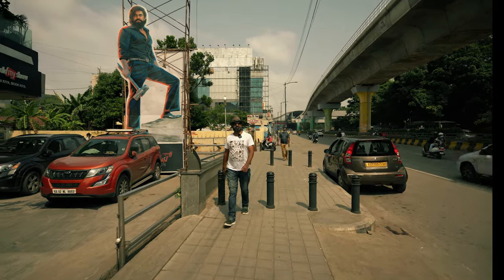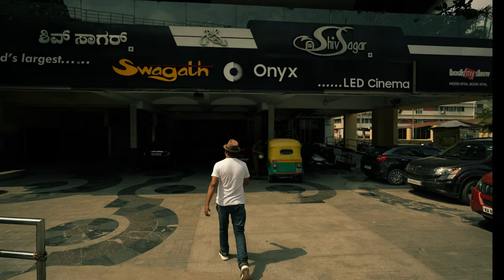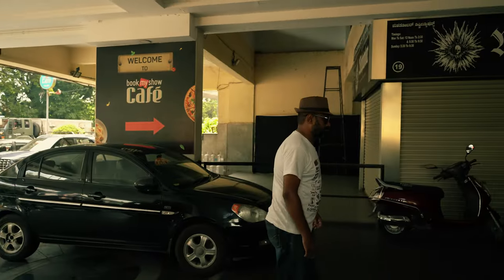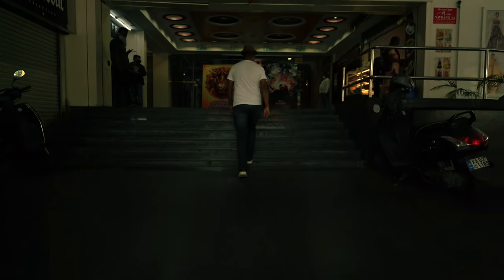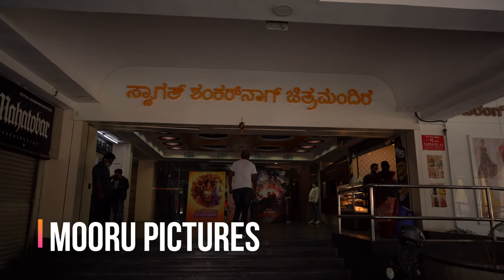MG Road, one of the busiest streets in Namma Bengaluru. This place is known for its amazing shopping experience, restaurants, cafes, and a lot of theatres around. Today, we are at Swagath Shankarnag Chitramandira to have a look at what the theatre has got to offer.